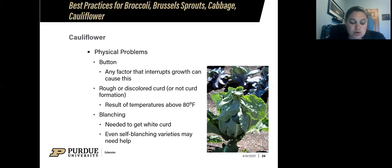Fall crops are usually more reliable because the chance of cold temperatures soon after planting and chances of hot weather is lower. Now, if temperatures are above 80 degrees Fahrenheit during curd development, leaves may begin to form in the head, and the head may become rough in texture, have a purple or green color to it, or simply not form at all. And those discolorations or those leaves really make that curd undesirable and unusable. So once again, you really want to make sure that that curd is forming when the temperatures are still cool enough.